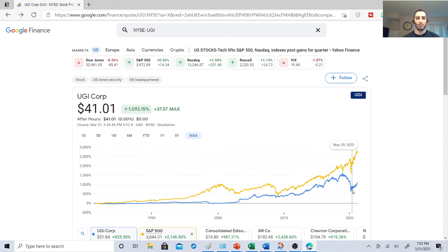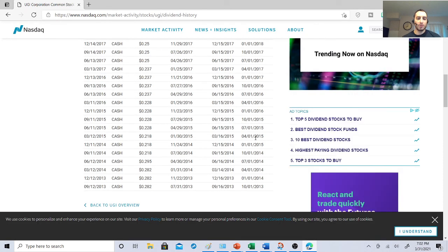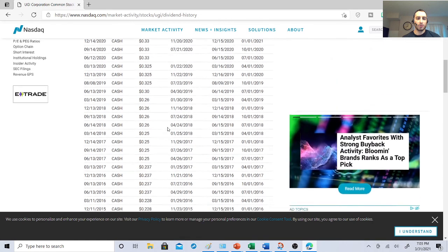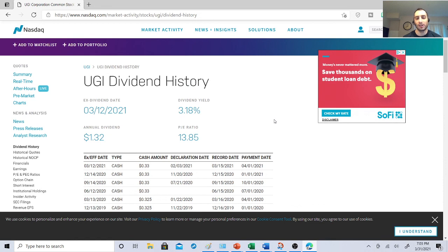This is one of the biggest propane companies in the United States, well known, but we need to see what its dividends are distributing. So that's very important. Okay, so UGI Corporation is right around 28. It went from 22 to 23 to 25 to 26. Now it's in the 30s to 33 with a dividend yield of 3.18%, PE ratio of 13.85, annualized dividend of $1.32.